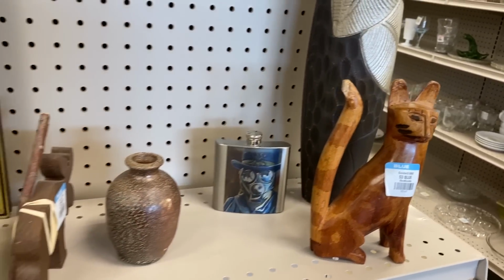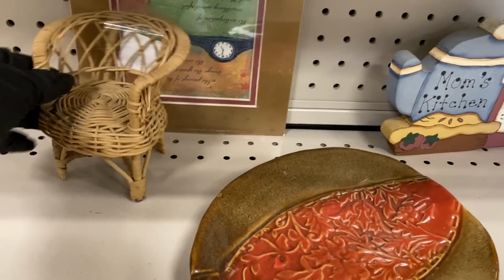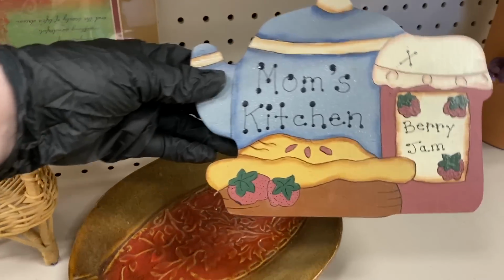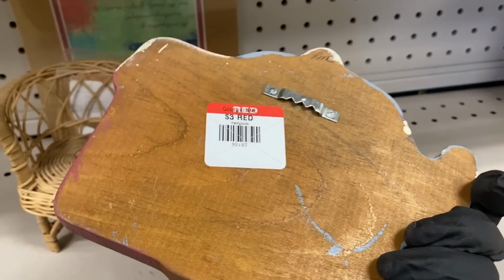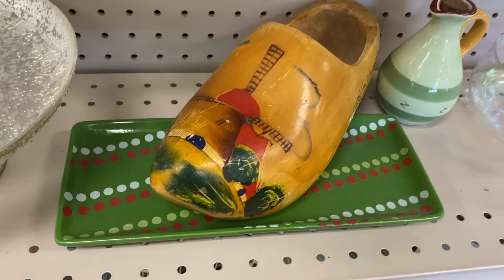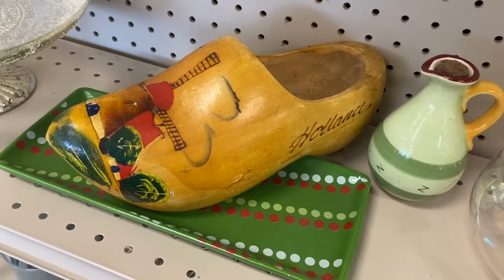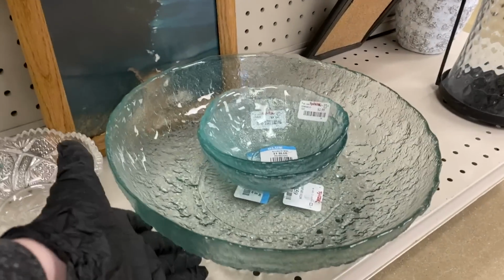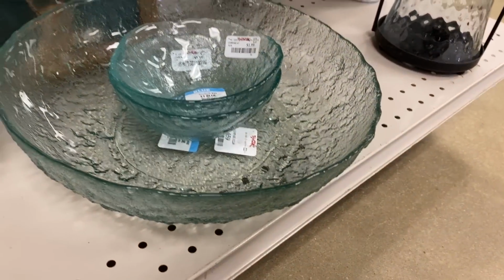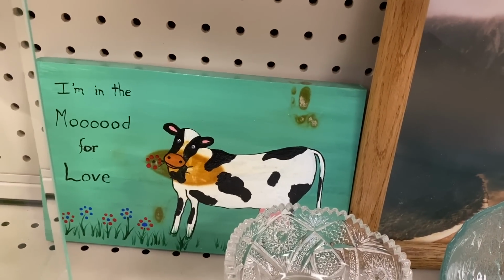While I was checking out the cat, I saw this guy on the flask in the back and I was wearing my mask and it just made me laugh a little bit. I'm like, I understand, guy. I understand. We're the same. This was so random. What a naughty cow.